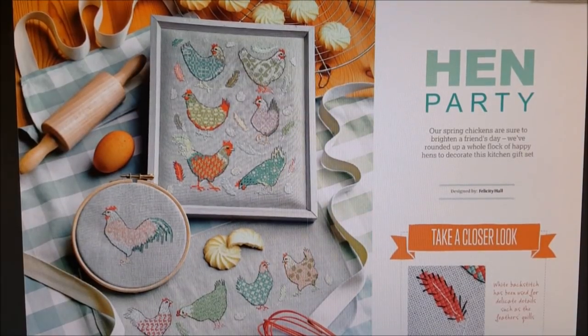The next set of designs, I think of Chelsea from Priscilla and Chelsea with this one. It is called a hen party, and these are designed by Felicity Hall. They're actually really cool. So they have them done in a hoop and then some framed. That's pretty cool.